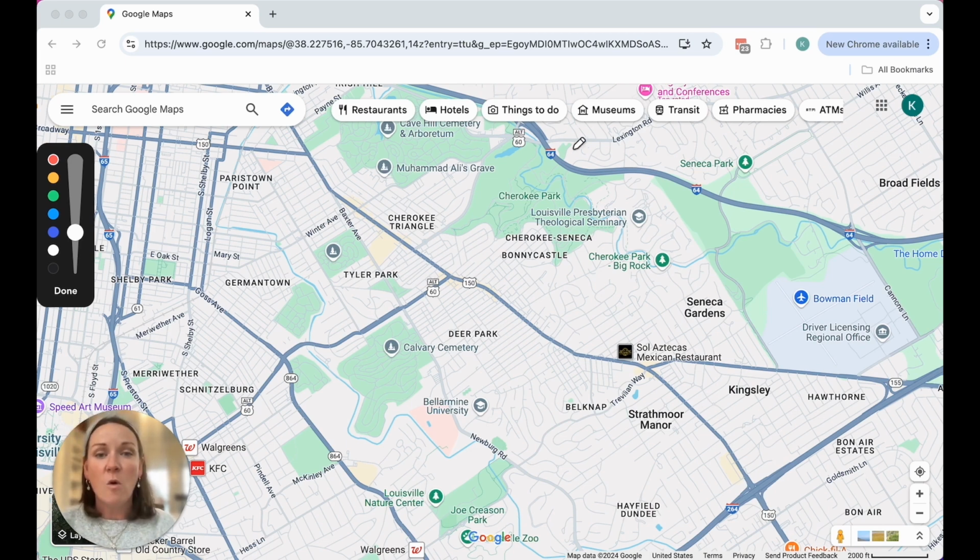to eat. Of course, you're going to have really easy access to Cherokee Park. If you live within the Highlands neighborhood, you can access it by Eastern Parkway, which comes right across here. And then also Seneca Park is located over in this area. So Cherokee Park's a little bit closer, but if you go on Taylorsville Road, you can cut through back this way by the golf course to get over to Seneca Park.